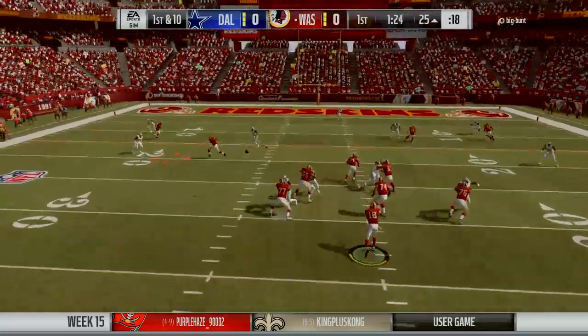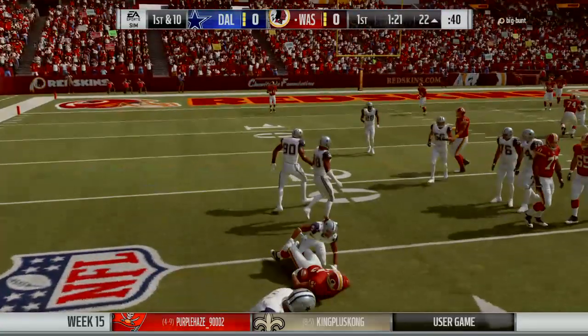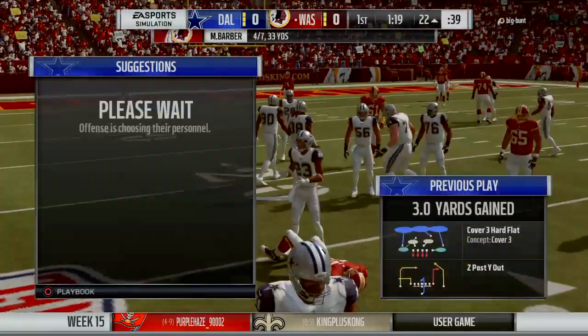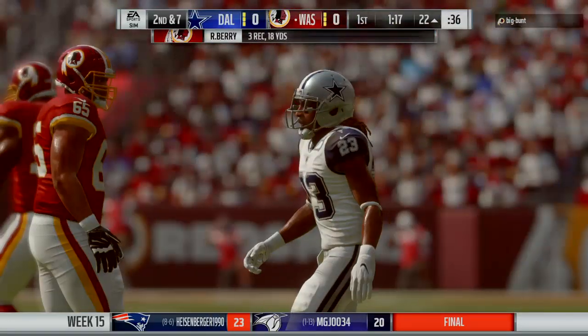On 1st and 10. Barber, throw left side, complete. It's Barry. So he got free of 1 tackle but couldn't do a whole lot else. The completion good for 3, and it's 2nd down.